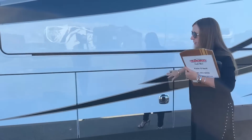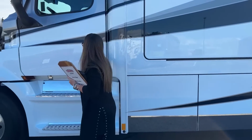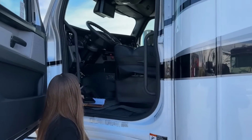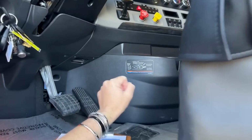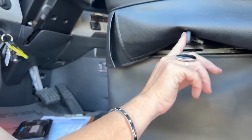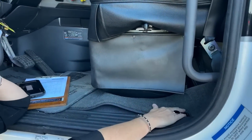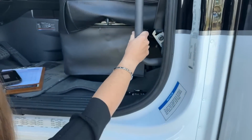And as I mentioned earlier, I want to go ahead and access the cab from the front here. All of your systems, so how you would actually shift and control your stalk for your transmission are right here. And then your air control for your seat is right here. Your chassis disconnect is right here. The house, of course, is at the door. But I want to hop up here.